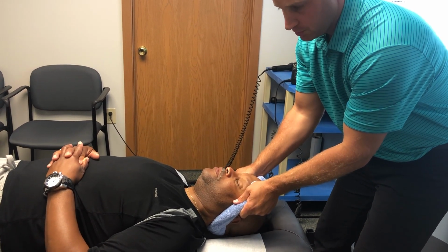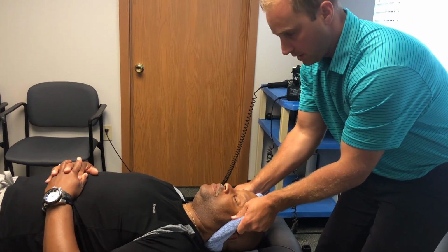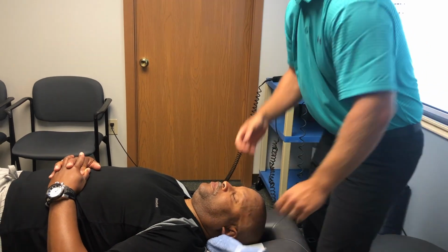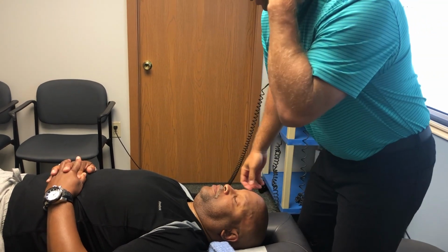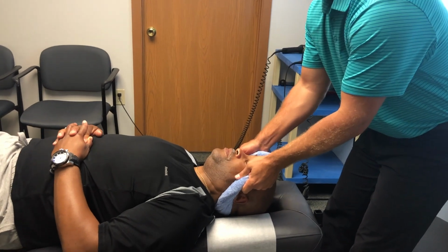Obviously, a lot of the muscles of the shoulder run up into the neck, so adjusting the neck, treating the neck, doing a decompression helps with a lot of shoulder problems. Usually it goes hand in hand. People have the shoulder pain that runs up into the neck and back and forth. We see that probably one of our most common presenting complaints.